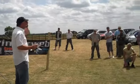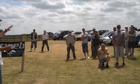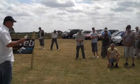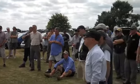Mobile phones, please switch them off. We have got 4 marshals, so there'll be a marshal per 10 anglers. If you have got a problem, chat with your marshal first, get the attention if you need to use your mobile phone.